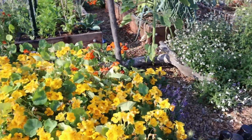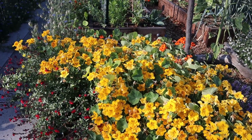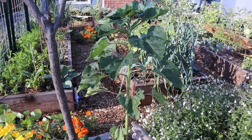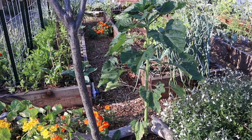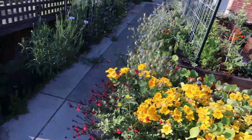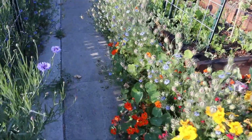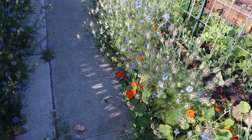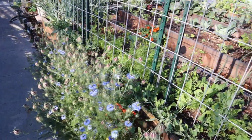And this is pretty much the last of the nasturtium. Once it starts to dry out, they don't do so well. But you can see, look how tall the sunflower is getting. I saw little birds on it today, so they've been eating the leaves. And then this is really pretty with all the flowers, but they're actually almost done. So I'll be pulling all these out very shortly. But it's pretty right now.